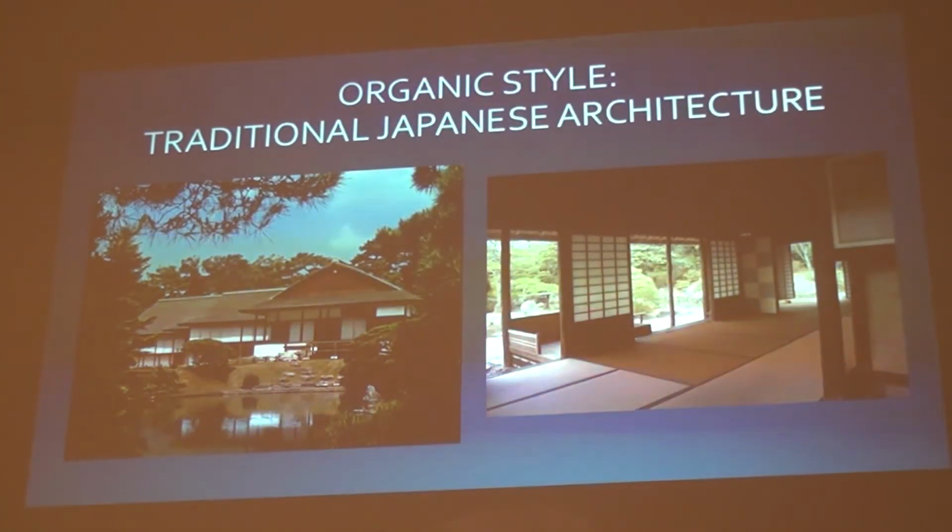But this idea of the inside and the outside, the open floor plan, and the use of wood as a structural and decorative material is very Japanese. Also, there are shoji screens in the McLucas house, and it's specified on the plan, shoji screen.